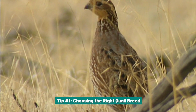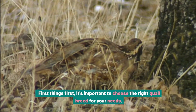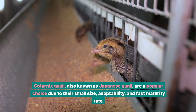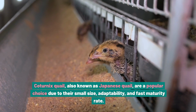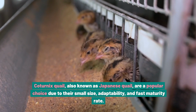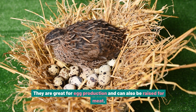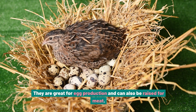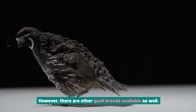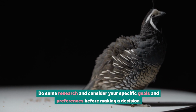Tip 1. Choosing the right quail breed. First things first, it's important to choose the right quail breed for your needs. Coturnix quail, also known as Japanese quail, are a popular choice due to their small size, adaptability, and fast maturity rate. They are great for egg production and can also be raised for meat. However, there are other quail breeds available as well. Do some research and consider your specific goals and preferences before making a decision.